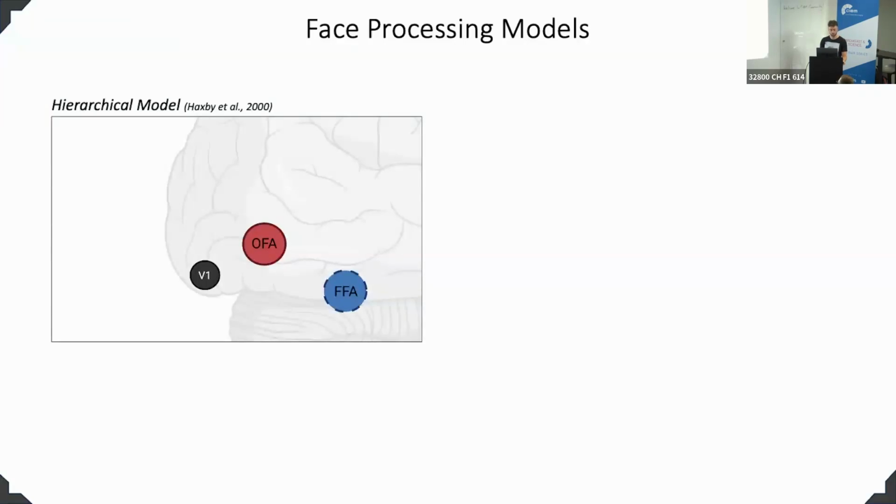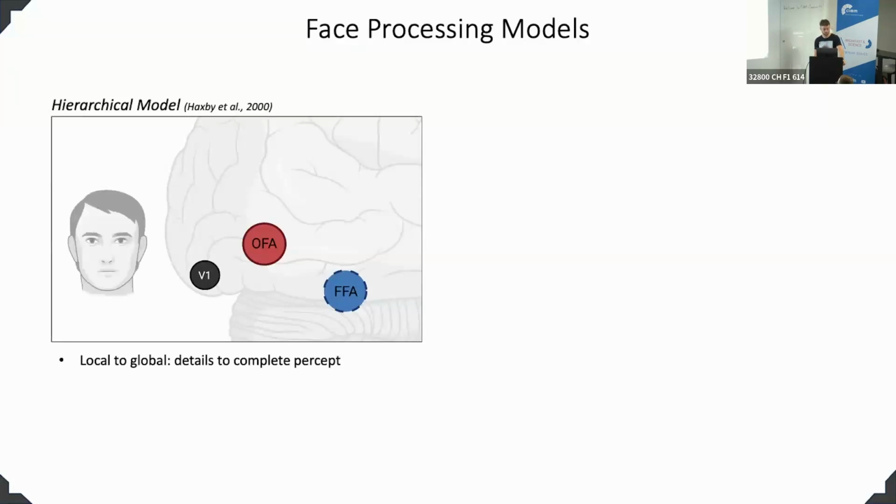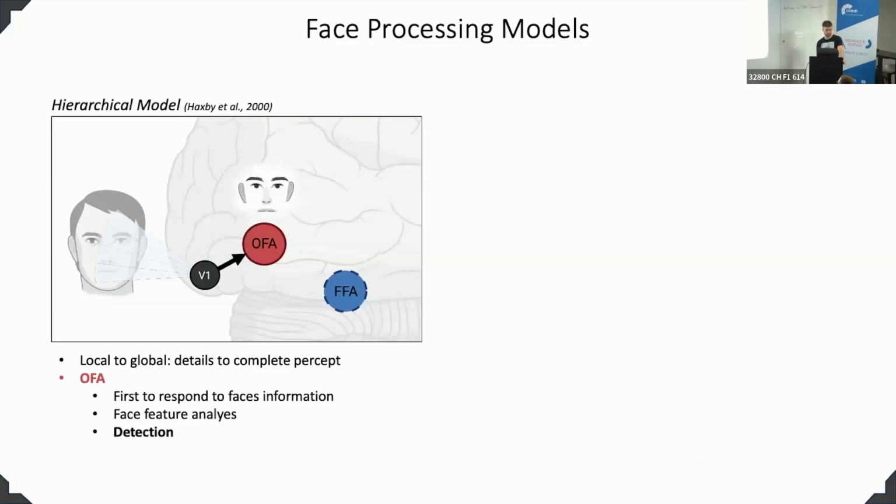So I'll try to display what this all means. So we have a hierarchical model. According to the hierarchical model, face processing is a local to global phenomenon. We start with the details, and from that, we form a complete percept of the face, which means that face information arrives in V1, first enters OFA. OFA is then the first to respond to face information, is involved in feature analysis, so the eyes, nose, and mouth, etc. So the high spatial frequency information, and therefore can be linked to face detection.